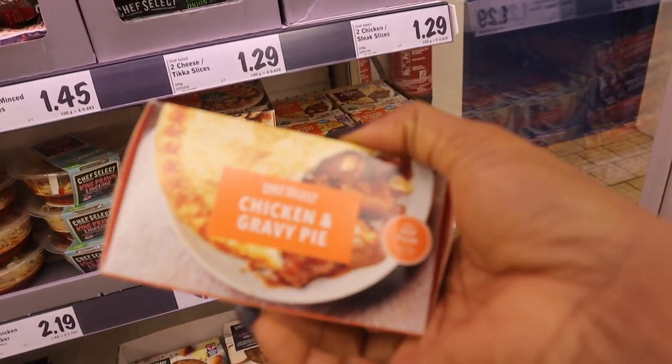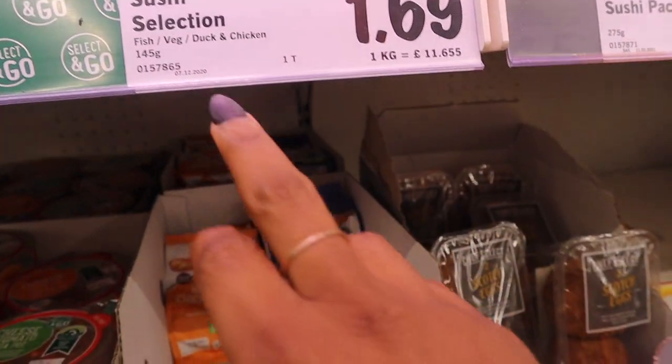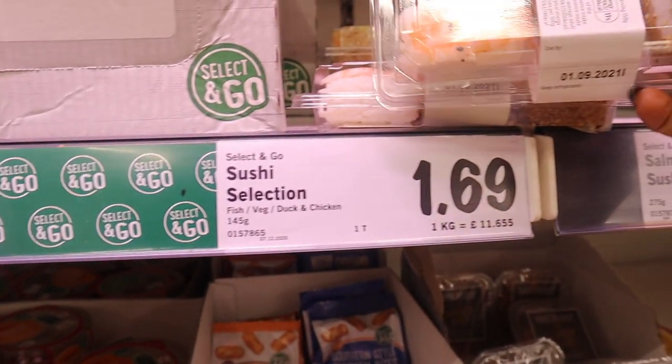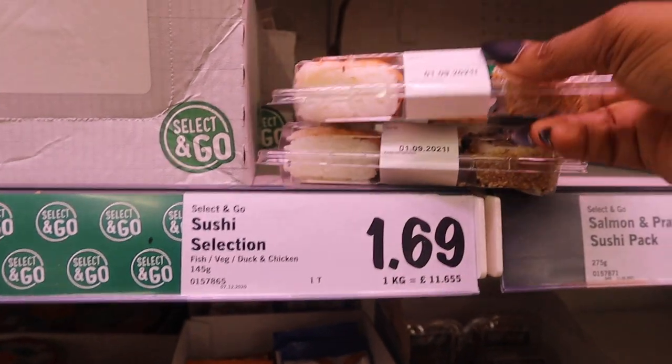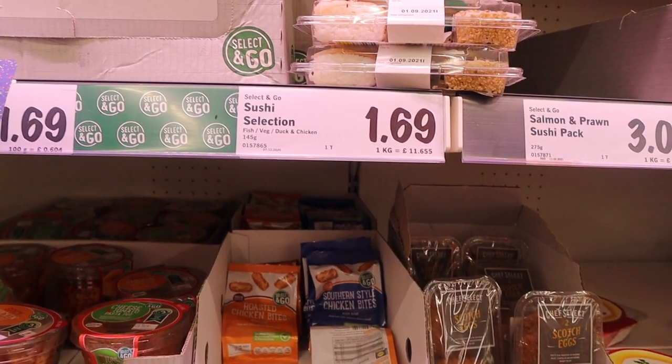This is 99 pence. This sushi selection costs £1.69, but it has fish, veg, duck and chicken. I don't know what it is about sushi. The first time I tried it, I did not like it at all, but maybe I'll give it a try again.